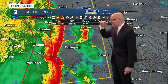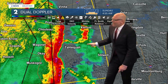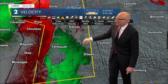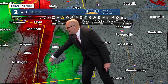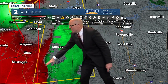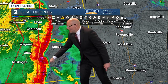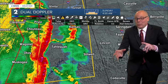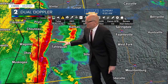Let's pan here farther to the south. Get you here into Cherokee County and into Adair County. There, that notch is still showing up. Let's just switch it over here to velocity real quick. I just want to take a look at that because that notch, again, is not too pronounced. It's not terrible. Maybe perhaps a circulation showing up right in here. Let's see what that looks like with the reflectivity. So, yeah, maybe a little hint of circulation there, but nothing to prompt a tornado warning, at least right now. It doesn't mean it may not happen later. So, again, just something to monitor.